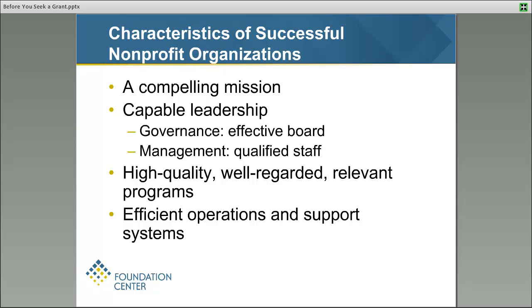The mission is a statement of the needs and problems your organization exists to address. So the mission statement answers the question, why? What's the purpose of your organization? Certainly foundations are going to look to see that you have a very articulate, compelling mission that speaks to what they're interested in as well.